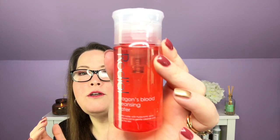These are both full-size sachets, and they are $7 each. Next, we have the Rodial Dragon's Blood Cleansing Water, and it is a micellar water. That is what that looks like. This is, let me tell you, 3.4 fluid ounces. This is a deluxe mini and it has a $25 value. If it was full size, it would have a $45 value.